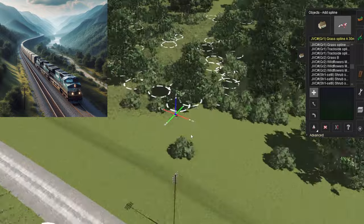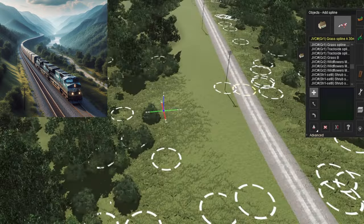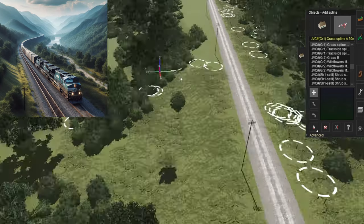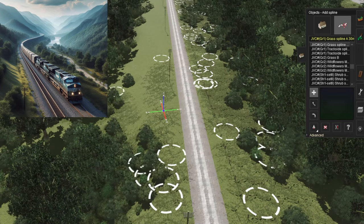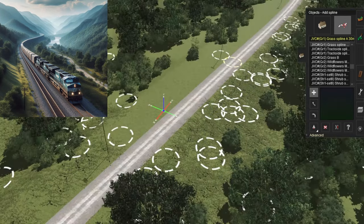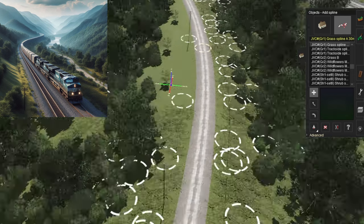Now, as I said, you can see that I'm putting out the grass a little bit further into that area. And I might not even have to put it in there that far. That's just more like I saw it, I started putting it in there. As I said, you don't have to focus on everything off in the distance, because there's only so much you're going to be able to see from actually driving the trains.